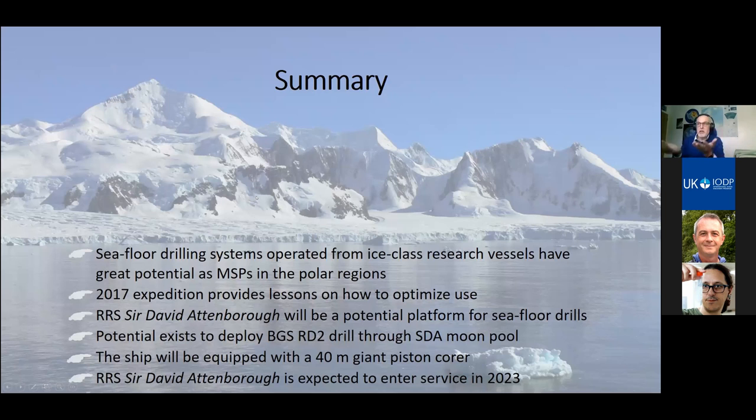So in summary, these are my takeaway points. Seafloor drilling systems, I think, operated from ice class research vessels, have great potential as MSPs for the polar regions. I think that our 2017 expedition provides a number of lessons on how we can optimize the use of those seafloor drilling systems in the polar regions. The RRS Sir David Attenborough will be a potential platform for using seafloor drills. And I think the potential of a seafloor drill that can go through a moon pool on an ice strengthened research vessel is a really powerful combination for potential future seafloor drilling expeditions.